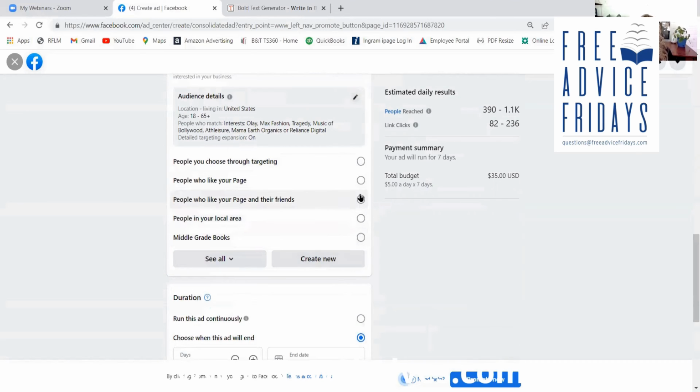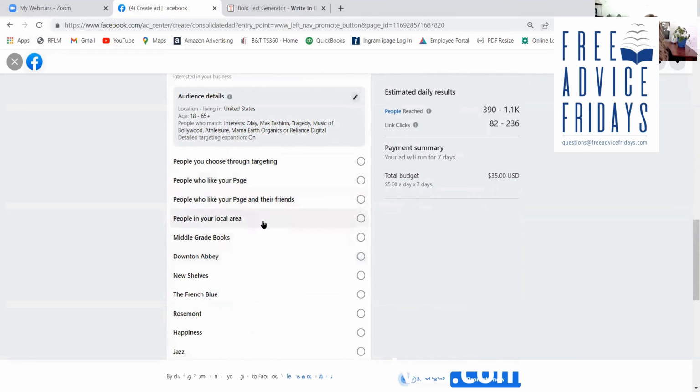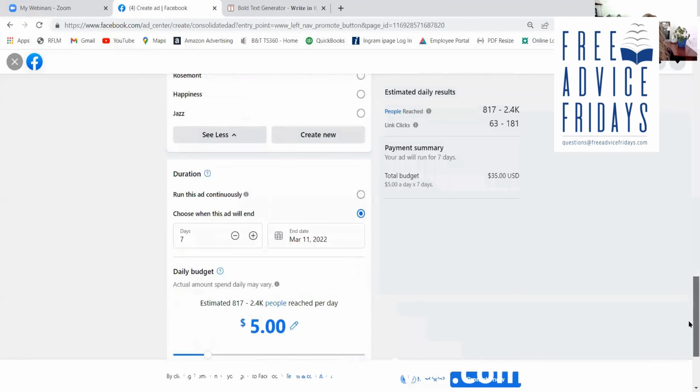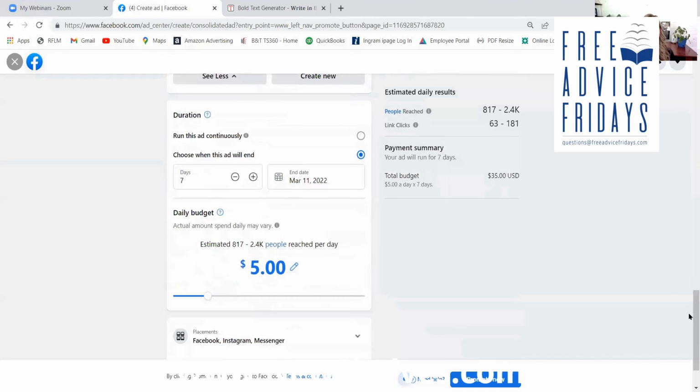We can say people who like my page. Maybe I'm trying to get the attention of people who are already on my page. Maybe I'm trying to get the people in my local area, or I've targeted Downton Abbey recently, and The French Blue is one of Richard's books. Or maybe I'm just going to say new shelves, which is people who are books and authors and publishers and things along those lines. And then I just sent out my terms.